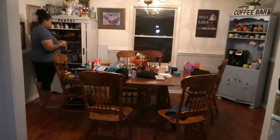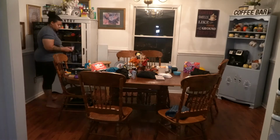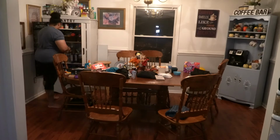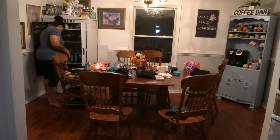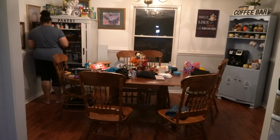Here, I'm reorganizing some stuff in the pantry because it was a hot mess. Like the Pop-Tarts needed to be put up. I had just put the boxes in the pantry instead of taking the Pop-Tart bags out and putting them in my little basket thing. And then when I finish with that, I go ahead and get the mess off the table.